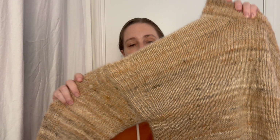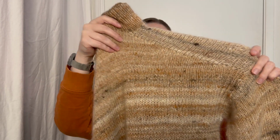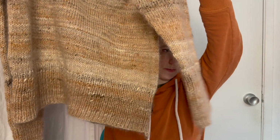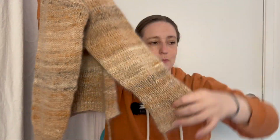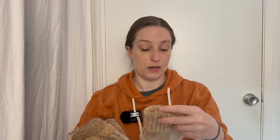So this is knit top down. You start with the back, you pick up stitches for the front, and then you add the neckline later. It has quite a lot of ribbing at the bottom. I don't know if I did exactly to pattern the ribbing on the bottom and the sleeves, but it has this long ribbed portion, which isn't my usual style. And we'll see how the length of these ends up working out, because I might end up folding them more often than not.